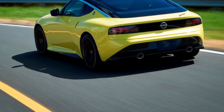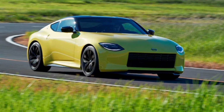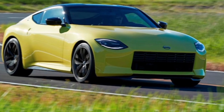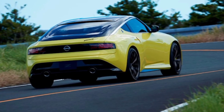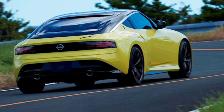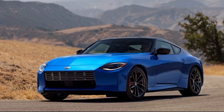Nissan's trusty VQ37VHR engine can finally be laid to rest, as the new Z adopts the fresher VR30DDTT 3.0-liter twin-turbocharged V6 that also serves under the hood of the Infiniti Q50 sedan and Q60 coupe. The Z gets the most potent tune available for this mill, producing 400 horsepower and 350 pound-feet of torque, substantial increases compared to the 370Z. This powerplant brings the Z into the modern performance realm, posting a 0 to 60 sprint in the low 4-second range.